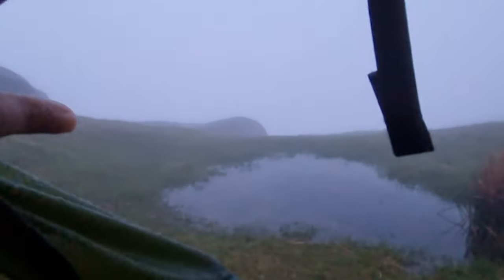The guys are going to take a tent down in the rain. No good. Well, it is what it is. I can't imagine there will be much of a view this morning. Let's find out. This is what it's like outside. Yep, can't see a thing.